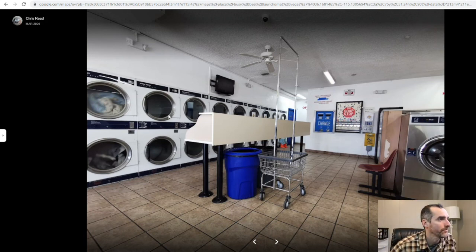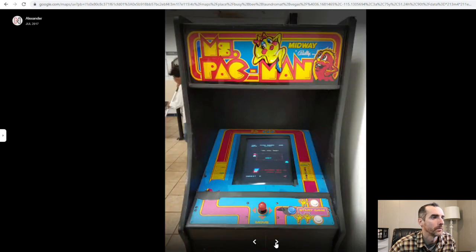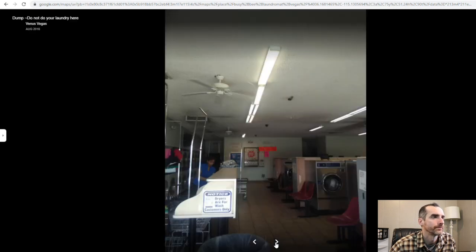Dexter dryers. I don't know what these signs are. Looks like they have an HDTV from 15 years ago. Change machine, it's nice. I need some paint here. A single chair right here. Huh. Alright, let's go to the next photo. Miss Pac-Man. Oh, okay. This looks like the same angle as before.